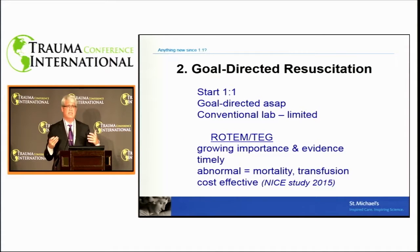So, but I would say it's not TAG, right? It's just a different mindset. So when you're doing resuscitation, when you're doing one-to-one, you're flying blind.